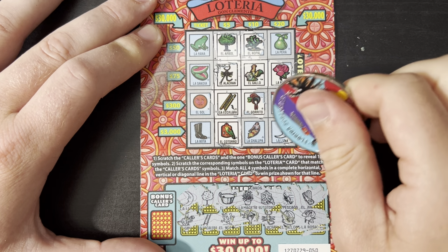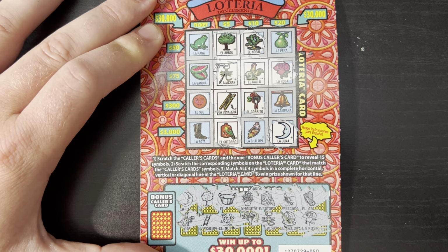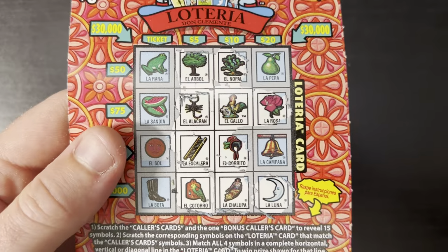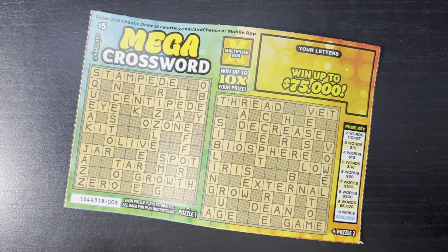Okay, the moon. Let me make sure I'm not missing the chalupa. Nope. All right, come on, chalupa. Yes, we got it. $15 win. We are at 20 back. That is awesome. That is a cool win right there. We got both lines, 10 plus 5. Two cash prizes out of those. Those did pretty well. All right, moving on.